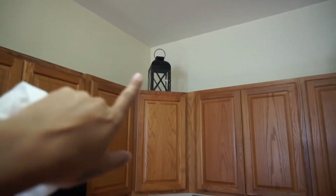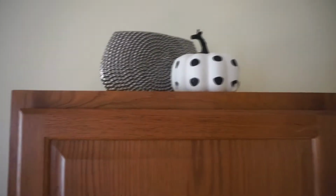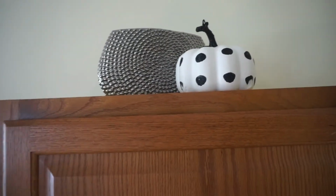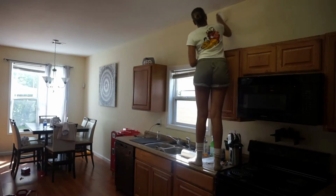Then back here, you guys probably have seen all of this because I've filmed in my kitchen before. I have this lantern up there. They're like a bronze kind of color vases with nothing in them. I like how they look like that. Right here, this is temporary. I just put this pumpkin and this silver thing. I used to have this on the table, but with Legend, I can't have anything glass on the table. I just thought that it goes very well with this up here. Okay. First, I need to dust up there.